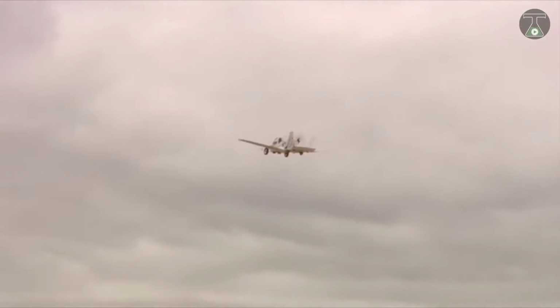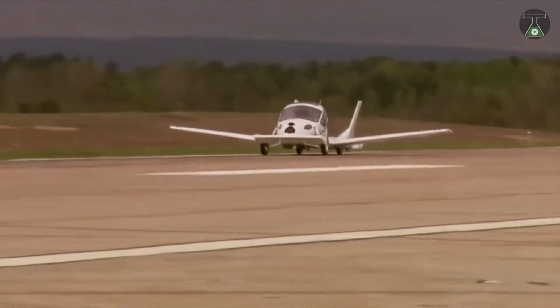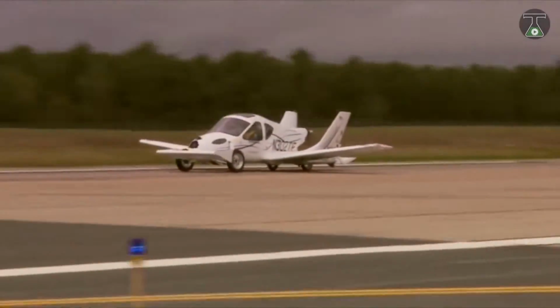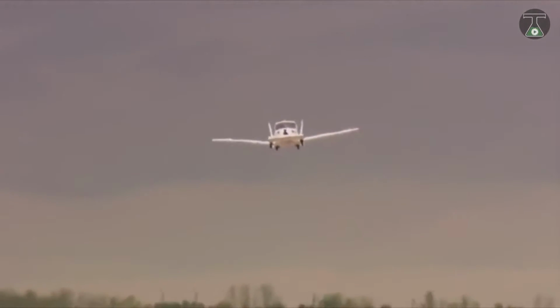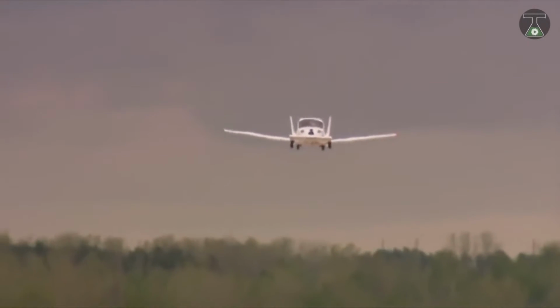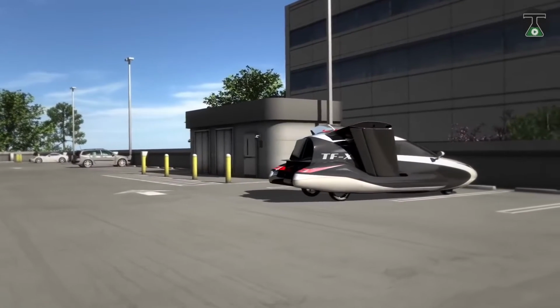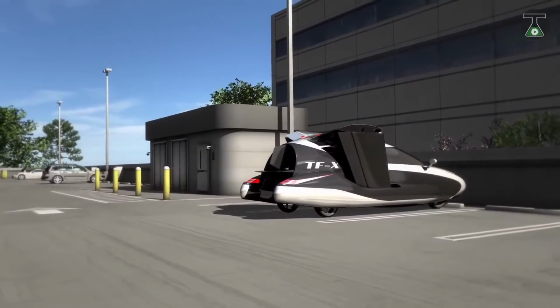These improvements include a new gasoline-electric hybrid powertrain, which delivers a 400-mile range and a top speed of 100 miles per hour, comfortable interior, upgraded seatbelts and airbags, 3 rear-view cameras in road-going mode, and a parachute system. It's noteworthy that the transition can reach the height of 9,000 feet that allows it to fly easily above traffic on the road.